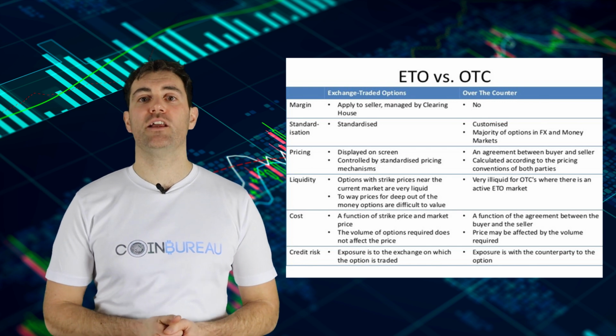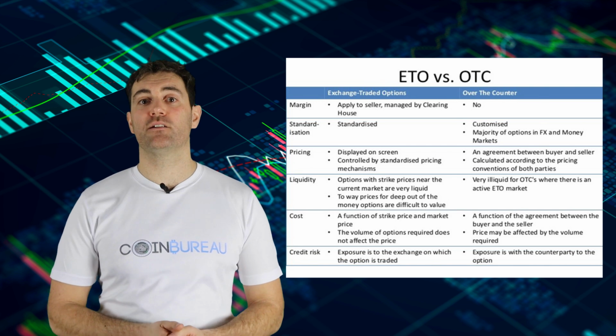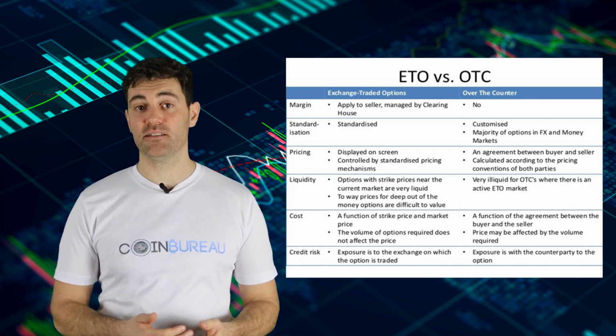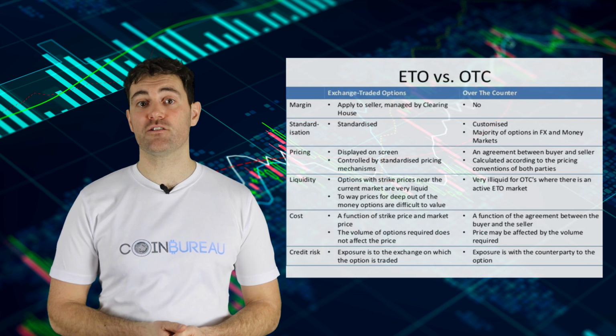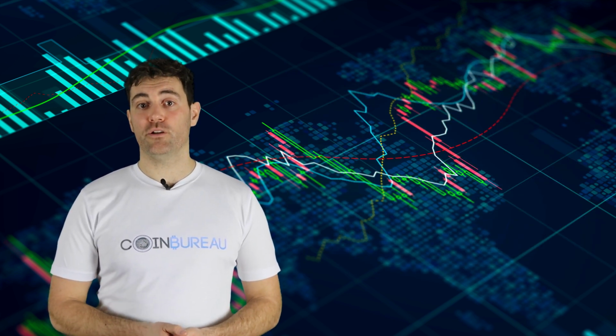This is where exchange-listed option contracts have an advantage. These markets are more liquid as the contracts are standardized. Hence, it's a lot easier for institutions to structure trades. Bitcoin options are now being offered in listed form on a few exchanges.